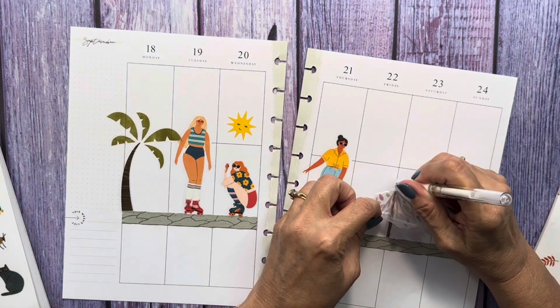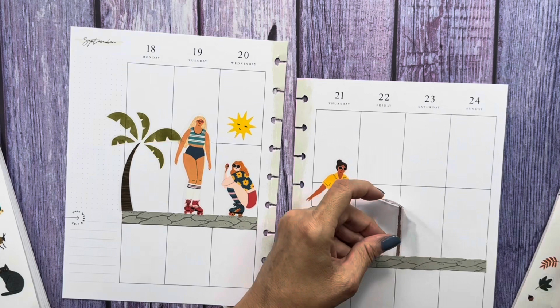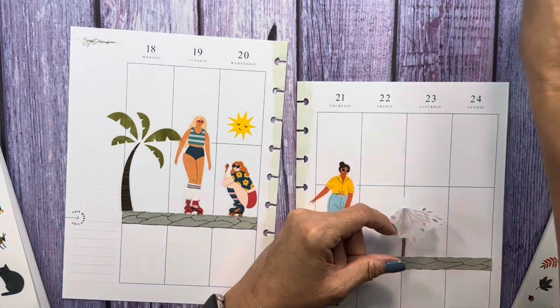I don't know if this pen is running out on me. Let me grab another one.